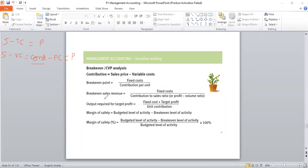Then at any output other than the break-even point, there is either a profit or a loss, at any other level of sales. The formula would be the same, but the only thing is we add a profit margin, that is target profit. In case we are trying to find any other targeted sales level, it is fixed cost plus profit divided by contribution to sales ratio.